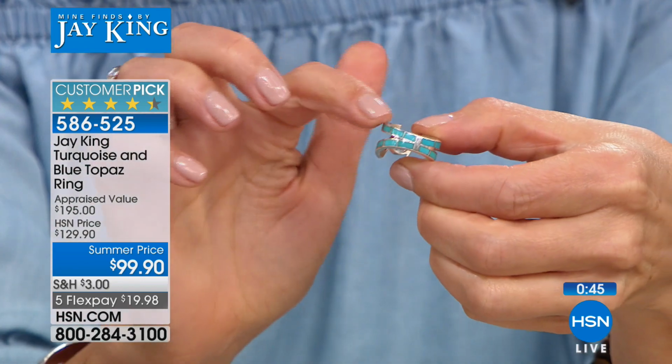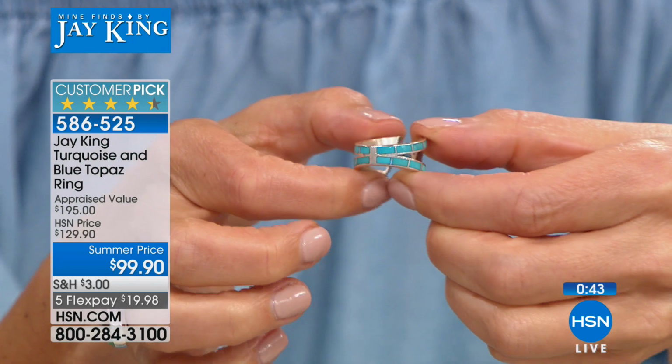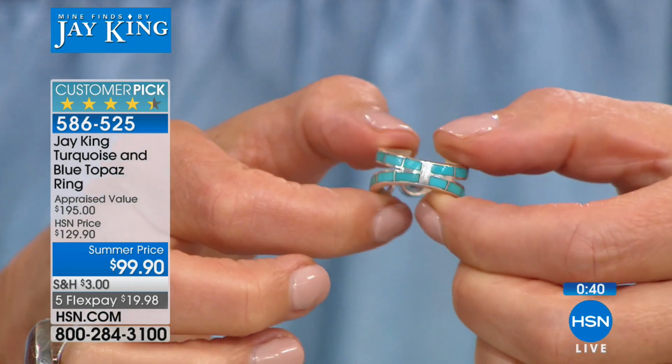You want to make sure that there are no open seams or anything that snags. Yeah, it's super smooth on the inside. A lot of work goes into it, a lot of skill. All the way around the back. Do you see it's even on the shank all the way around? You see the shank, everything's inlaid. The whole thing is inlaid.